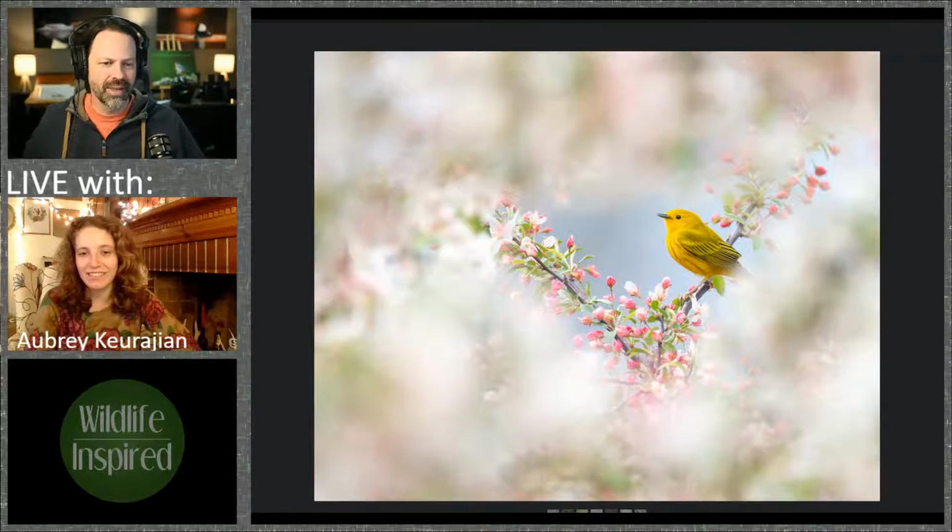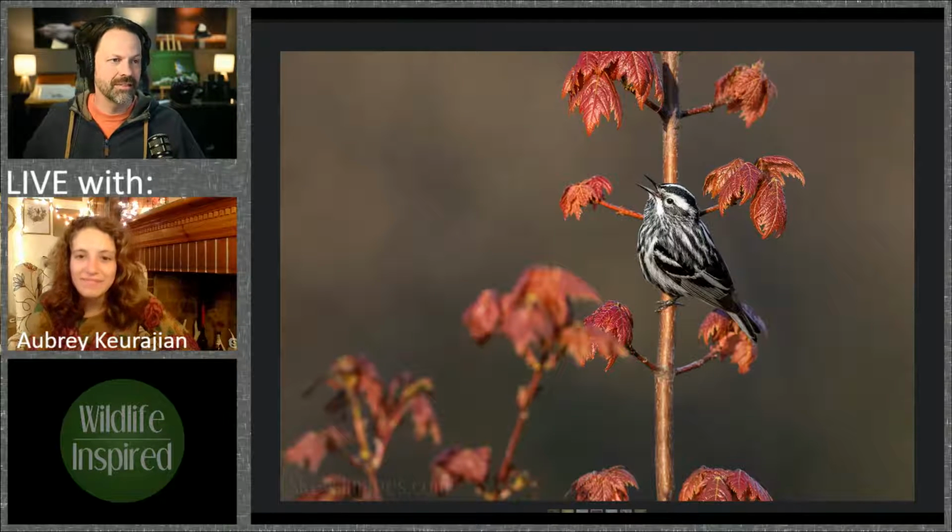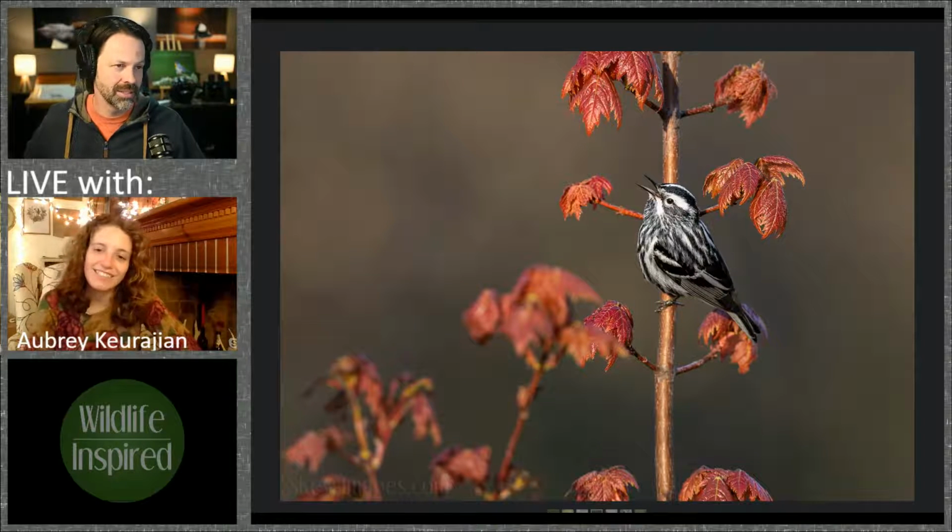Now I'm going to run through. I've got a couple more images. I'm just going to breeze through these. These are my favorite native plant images from the last, I'll say 2 years. I think this is probably going back 2 years.